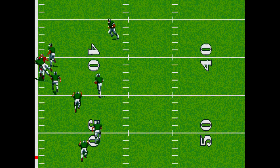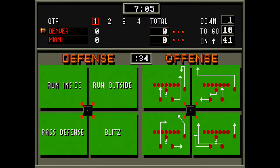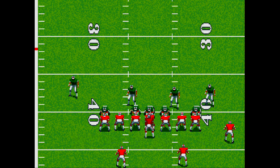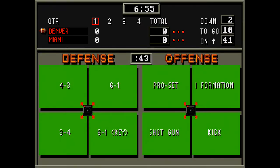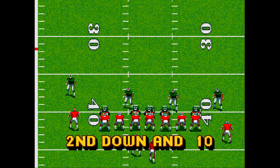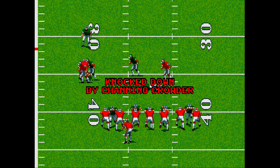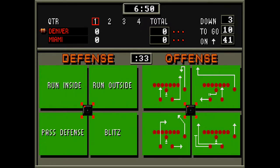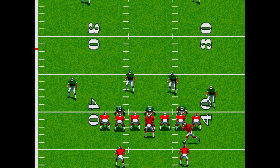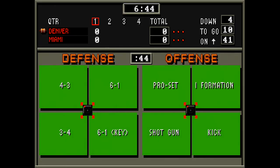Oh, he handed it off. Oh. Wow, that's a killer. I do tend to blitz a lot. Let's go for a pass. You can see roughly when, if you know about American football and the players, you will see roughly when I edited this game, because the players are very like early 2000s or mid 2000s. I got them, so they'll be punting now.